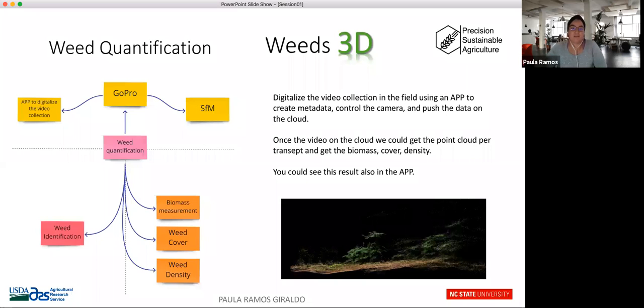Here in this flow chart, we have the weed quantification, and the GoPro is the principal technology. But we need the app to digitalize and digest the data, to create metadata, to control the camera, and also to push the video collection information into the cloud. On the other side, we have a technique named structure from motion, which is the technique we are using to create the point clouds. With this information, we can get very good results regarding the biomass that we can see in the PSA transect, the cover of the weeds, meaning the percentage of weeds in the transect, and also the density.